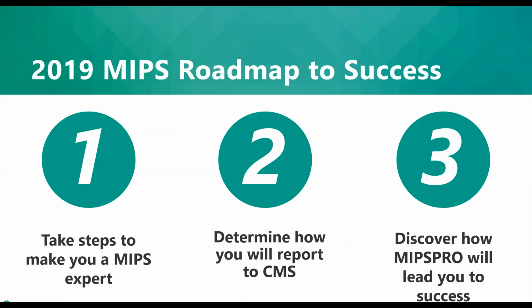Today we're going to specifically focus on your 2019 MIPS reporting and your roadmap to success. To start off, we're going to take steps to make all of you MIPS experts. From there, we'll determine how you're able to report and ultimately submit your MIPS reporting to CMS. And finally, we'll review how our registry, MIPS Pro, is going to get you there.